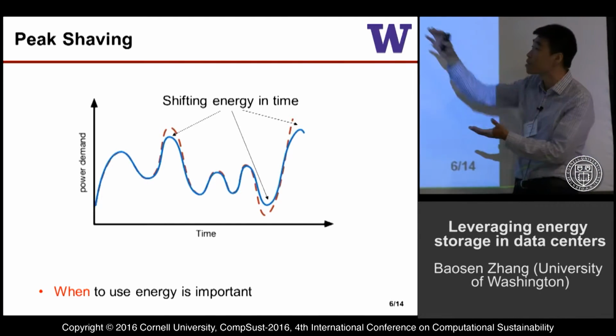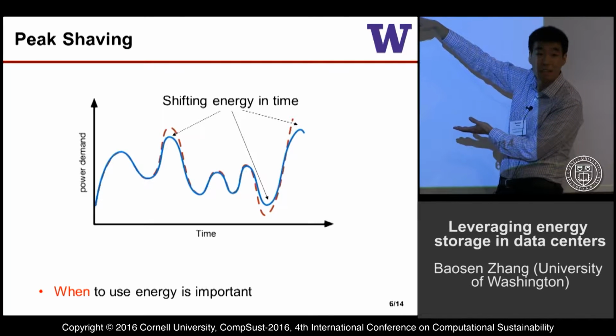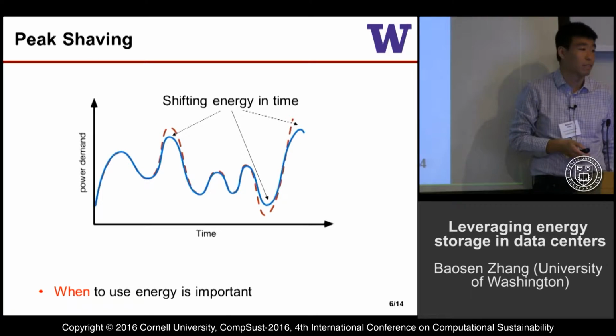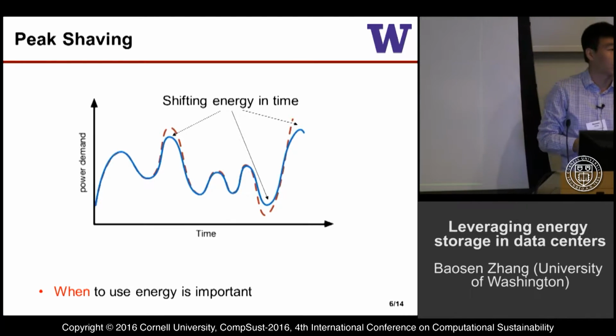It's not just to shift this whole curve down. You want to strategically shift the peak downwards. So this is one thing we can use a battery for: peak shaving.